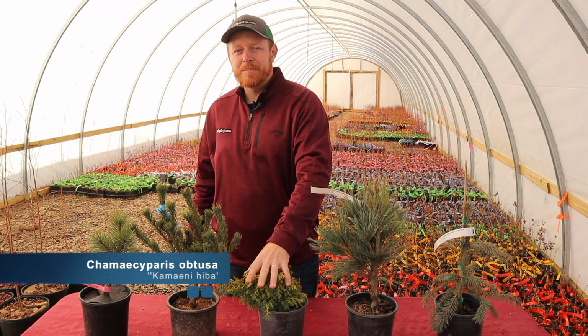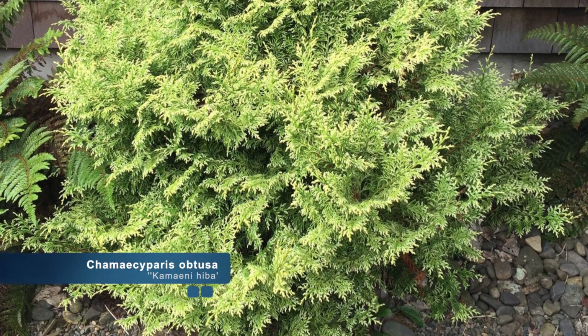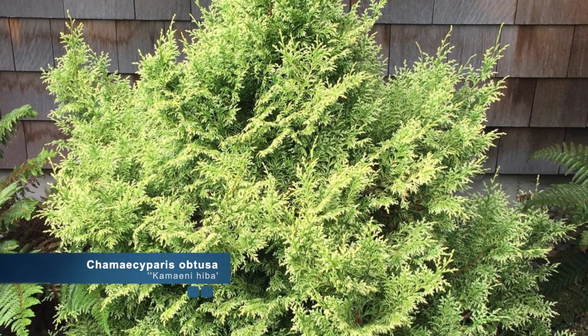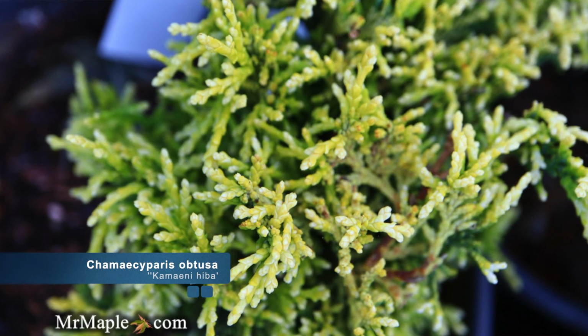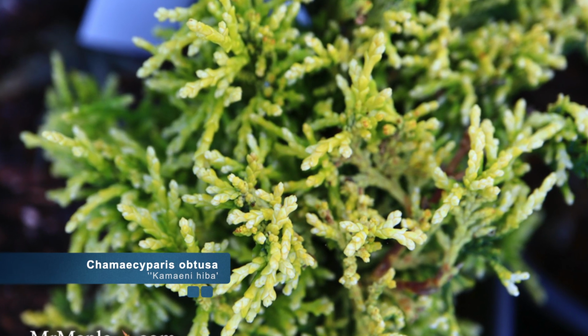So it's a really slow growing tree. I saw a really good specimen of this out at the gardens in Ohio at the Dawes Arboretum. And I mean, it was probably, I'm guessing, a 30-year-old specimen because it had some good size to it. But it still has this almost mutated-like growth to it that gives it a unique texture for Hinoki cypress.